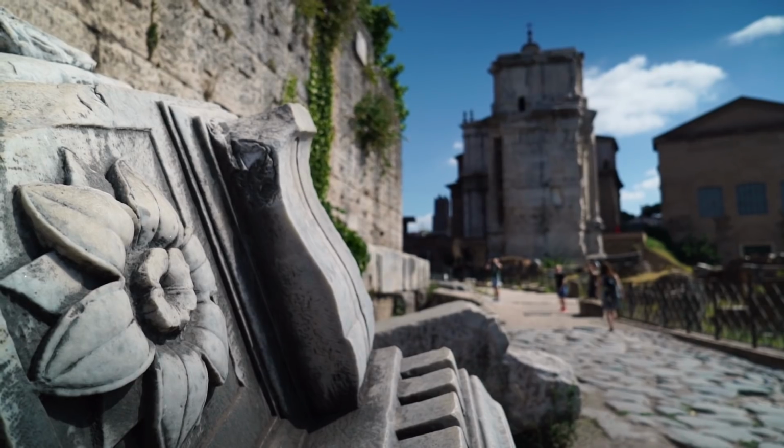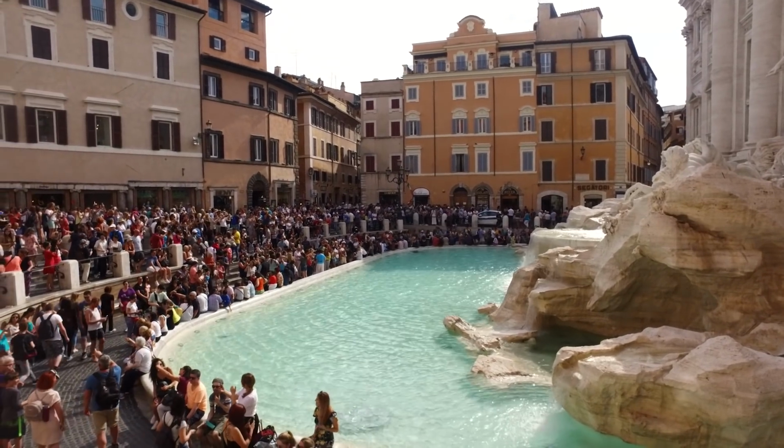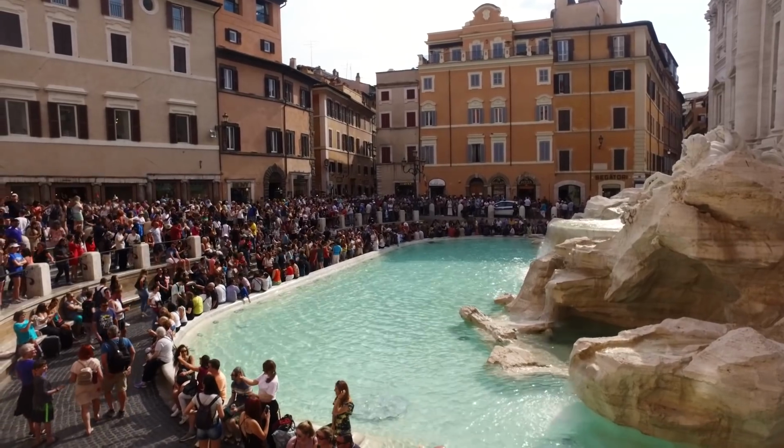So our time in Rome is nearly over, but before we go, we've got loads of extra tips to help you travel better. When to go? April, May and late September through October. You avoid the unbearable crowds of summer and attractions will still be open. Avoid August if you can.